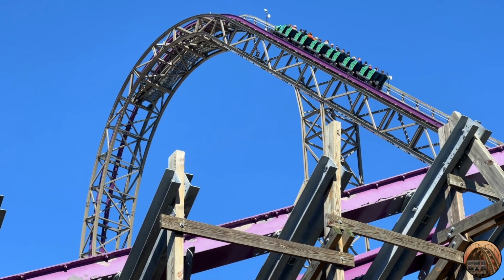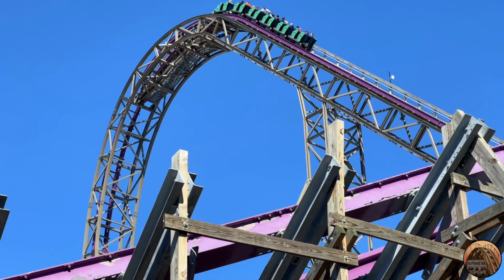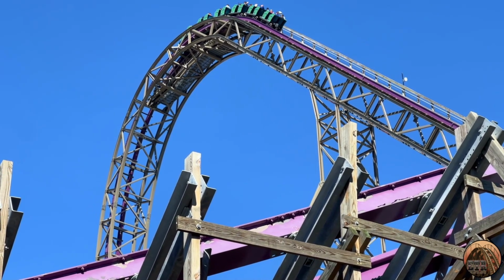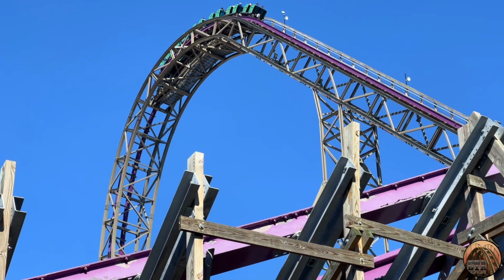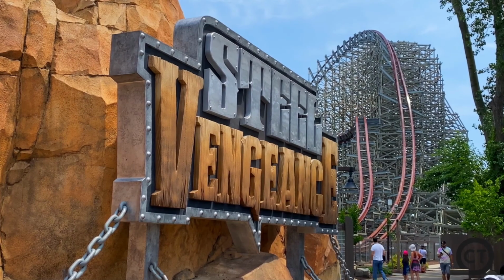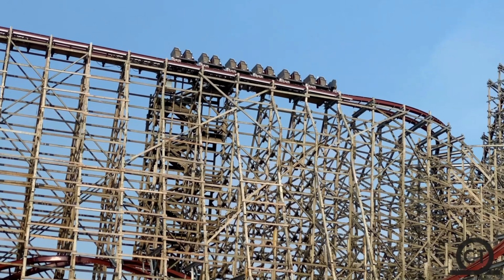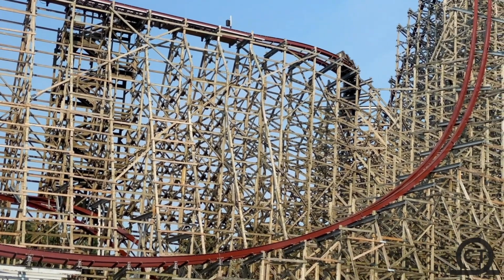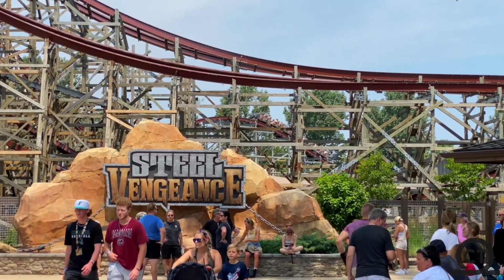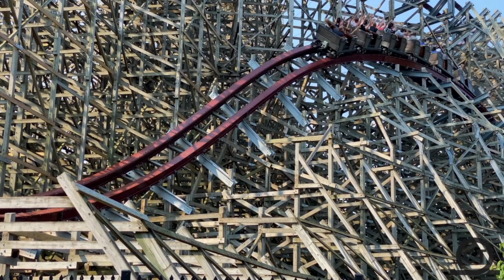Starting off with Steel Vengeance, which doesn't really have much theming at all. The only two major points of theming I can think of are a few signs in the queue and a, to their credit, pretty detailed backstory made by Cedar Point that really should have been shown and put out more. And Iron Gwazi isn't much better, with the only two major points of theming I can think of being the nicely themed vehicles and various buildings in the area sporting the Iron Gwazi name in some way.